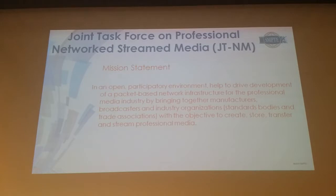Alan had mentioned some of the different groups that work with SMPTE. When you come to networking standards, there are lots of groups that can be involved. Here there's a joint task force set up between the EBU, SMPTE, and the Video Services Forum, the VSF. The VSF, for those who don't know, is an international association dedicated to transport technologies, interoperability, quality metrics, and education. With different standards groups, we don't want to step on each other's toes. So this joint task force is looking into professional networked streaming media. They have a mission statement, and I'll just let you read that yourselves because it's a bit of a mouthful.